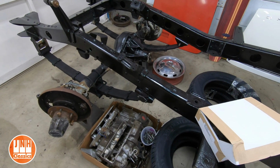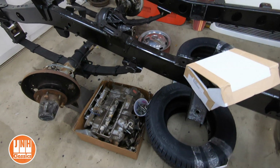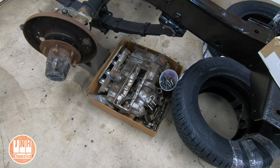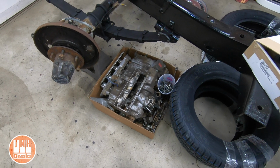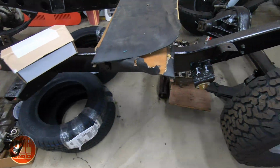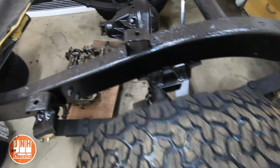And then of course we have the new project, which is the Honda. These are some new tires for it. Those are the engine parts. There's a video that just came out where I pull the engine out of the car and tear it down. You can see there's the head.